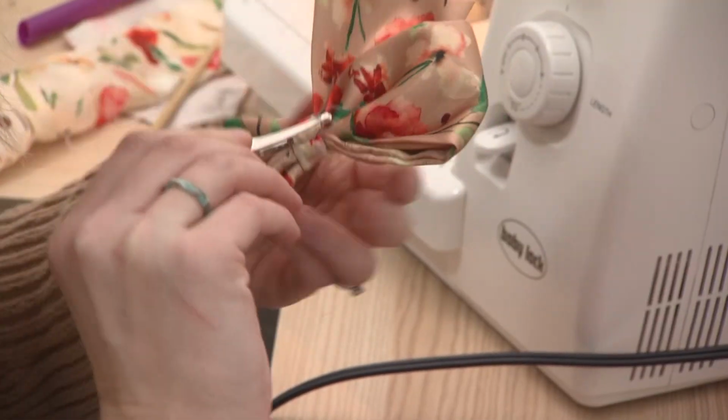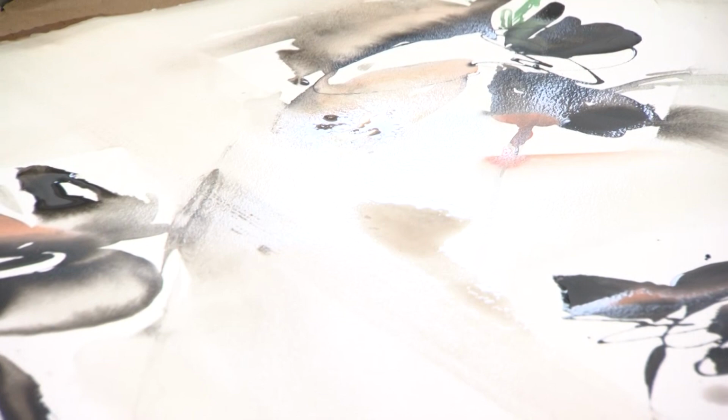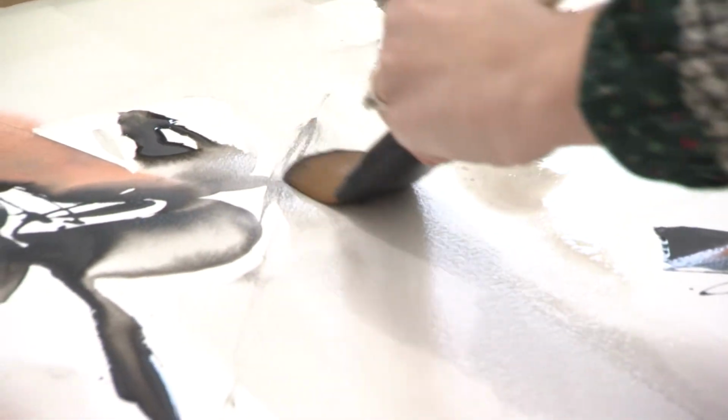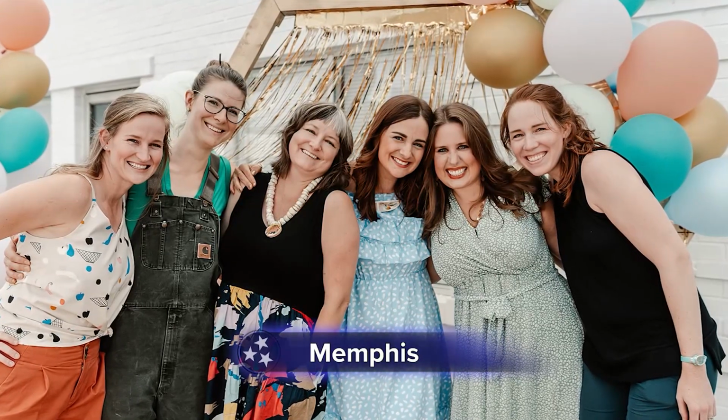Delegating and letting other women run with what they're good at and not putting that all on myself, it's exponential. Because then it kicks me back to be able to paint and create and be the visionary. And so those two things, I am so grateful. Memphis and then my team, it's delightful.